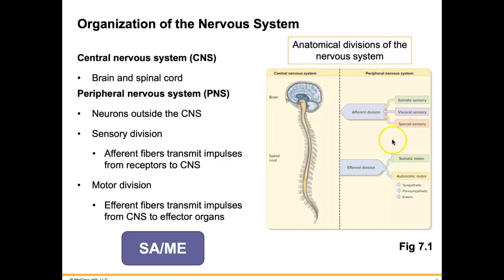Our motor division or efferent division is going to have fibers that transmit impulses from the central nervous system and move over to our effector organs. So this would include our somatic motor and autonomic motor areas. Somatic motor is really going to consist of our skeletal muscles, whereas autonomic motor is going to deal with our heart, so cardiac muscle, and our smooth muscle, so areas such as the digestive organs that have smooth muscles within them to contract and move food along, or blood vessels that have smooth muscle in there to help move blood along.